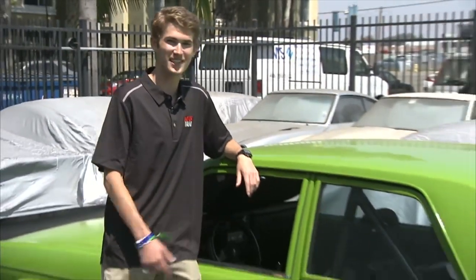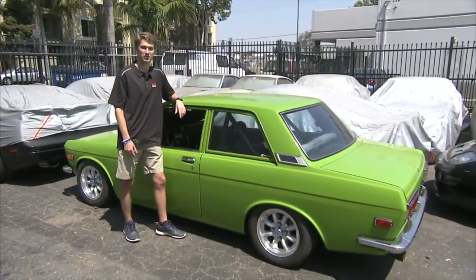That 510 that Rob bought 24 years ago, this is it. And he still drives it almost every day.